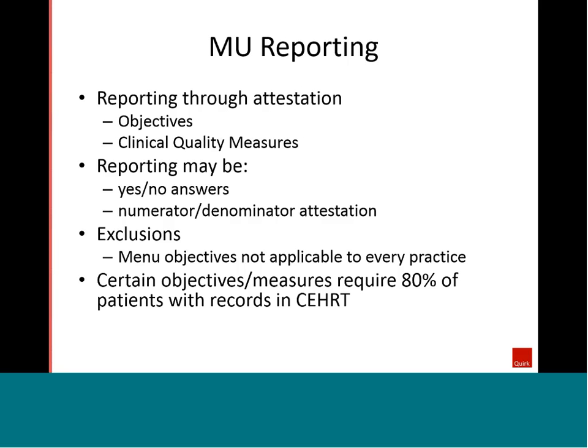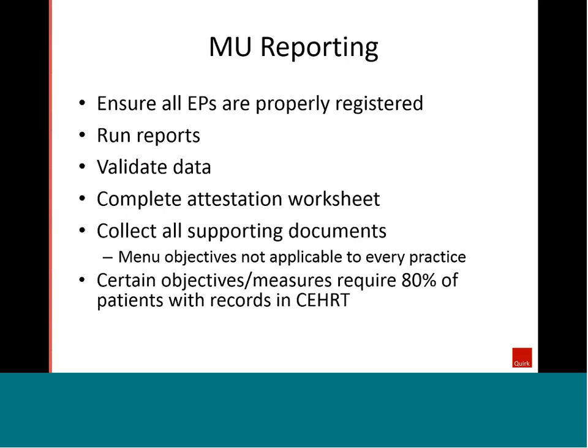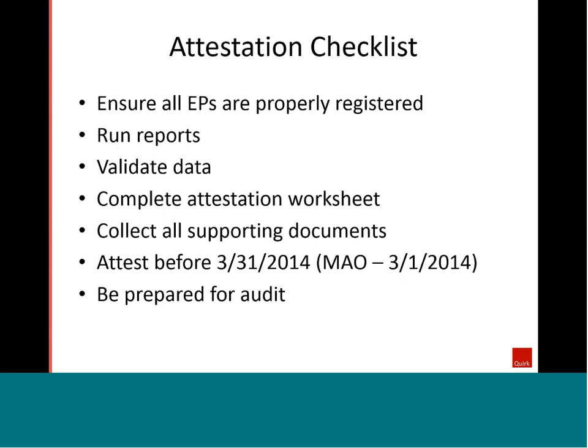Similarly, some objectives or measures require that 80% of the patients have a record in your certified EHR technology, so be sure that you read through the user guidelines before you start your attestation process. CMS actually makes available a really helpful tool on their website, which is an attestation worksheet, and it allows you to plug in all the data before you sit down to start the attestation process.